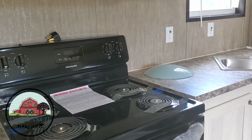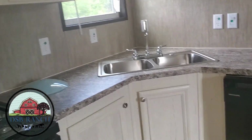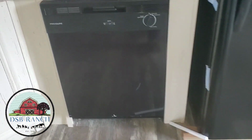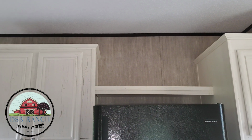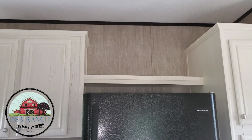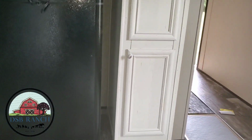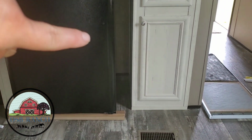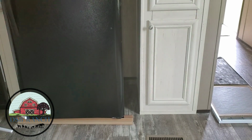So we have the vent hood and the stove, and then the sink, and dishwasher, and the refrigerator. And I already know what I'm going to put up there. I've got a chicken and a little windmill that I got at Hobby Lobby. And I'm going to see if my dad can make me a rolling spice cabinet to go right there, to kind of fill in that gap.